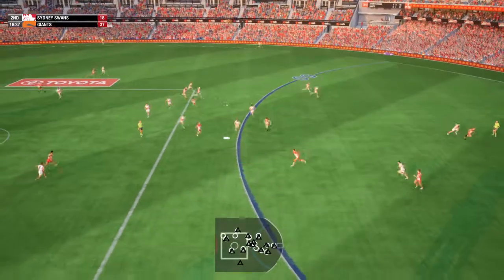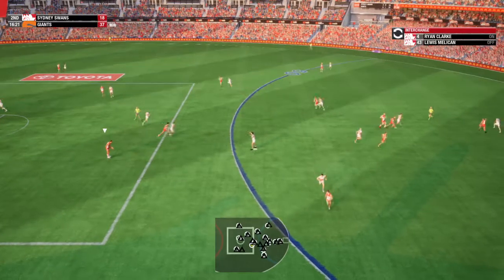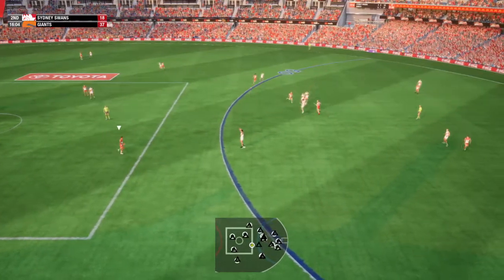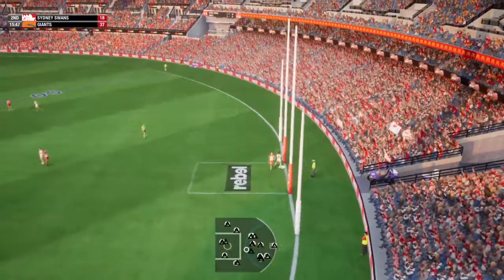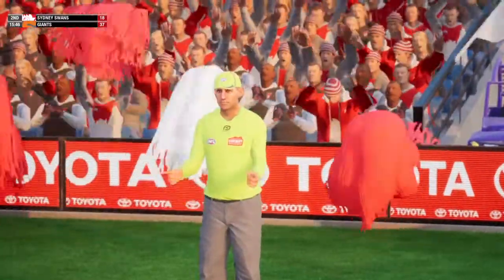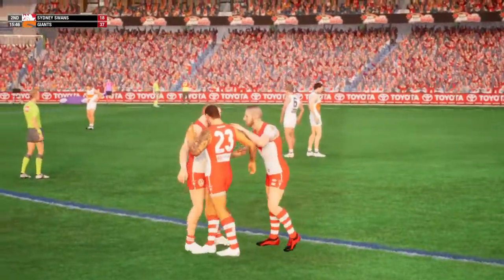Moves the ball by foot. Takes an uncontested mark. It has to be a big kick to get it from there. They can't afford to be wasting these shots at goal from the corridor. Franklin steers it towards goals. He blasts it through for another. He loved that one. Sydney now only trailed by 13.